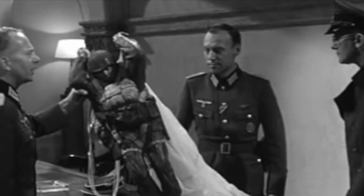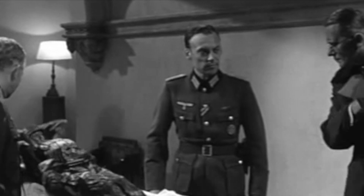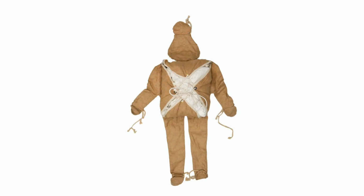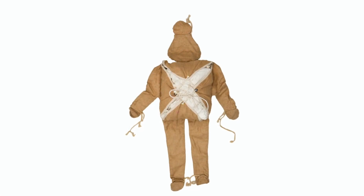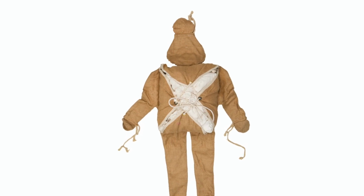In the movie, the dummies appear hyper-realistic, with helmets, jumpsuits and webbing. In reality, the dummies dropped on D-Day look like this. A simple sack shaped into a crude human figure. So why does the movie get this so wrong?